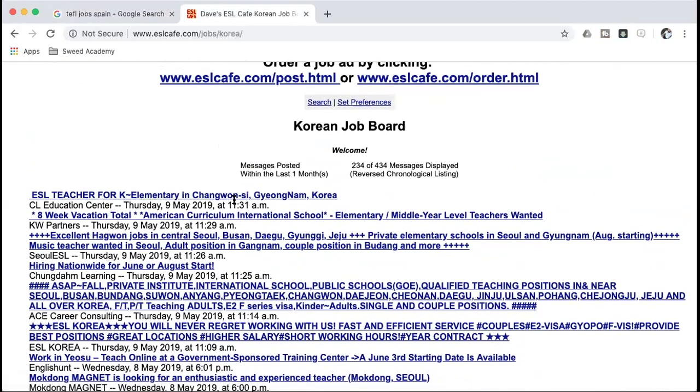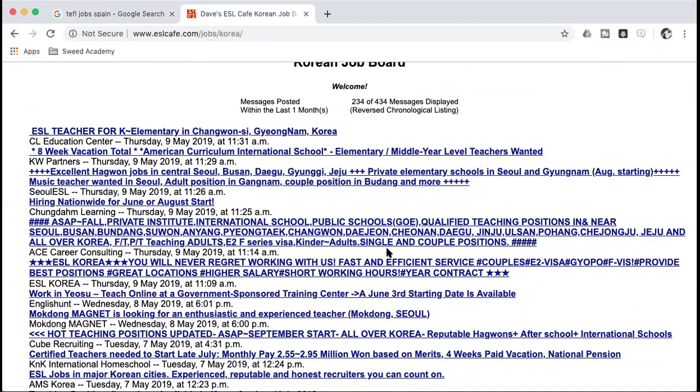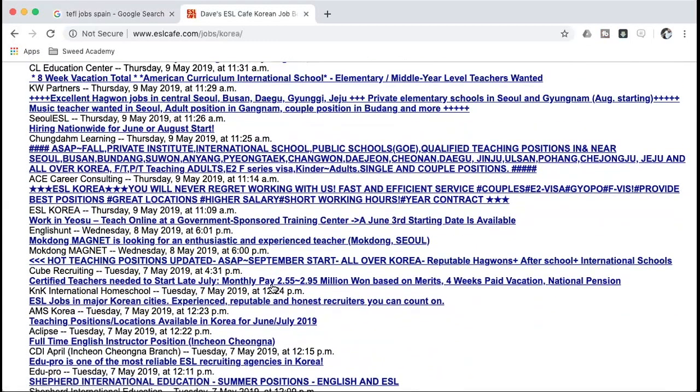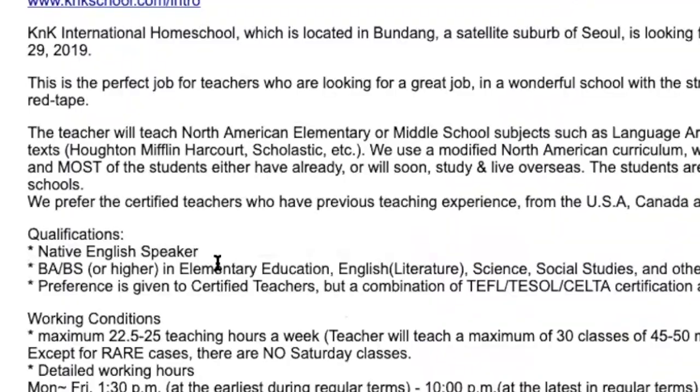Changwon is a pretty small city, but I mean, if you're looking for an experience, a small city might not be a bad option because you'll meet a lot of locals. You will get a feel for a small city in Korea or a smaller town. So most of these jobs are going to pay around 2.95. That will probably have some higher requirements. Let's take a look. Qualifications, being native speaker.